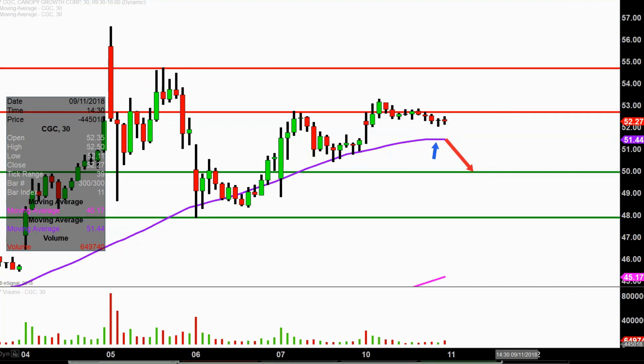But again, that's just what I'm looking at from a trading perspective. If that level cannot hold, then I don't see any reason why it wouldn't go down to at least retest the 50 mark. So we'll see what happens with it. The week is young, still 4 days left.